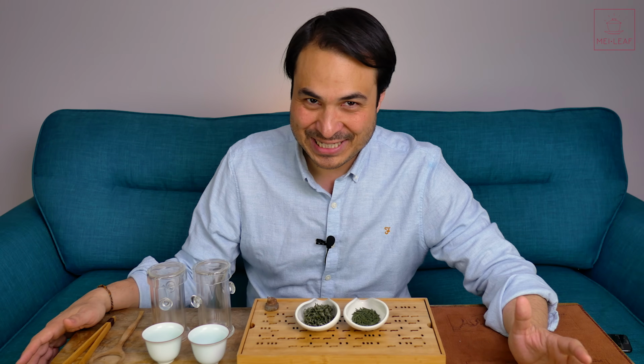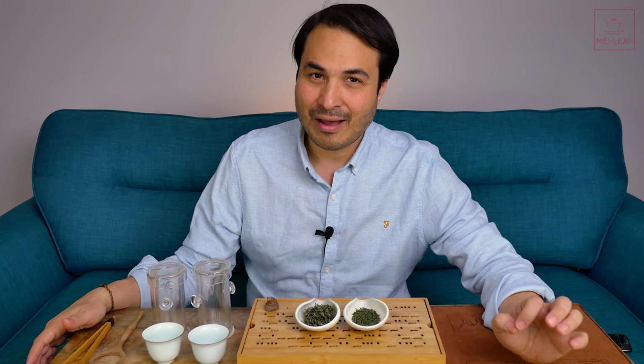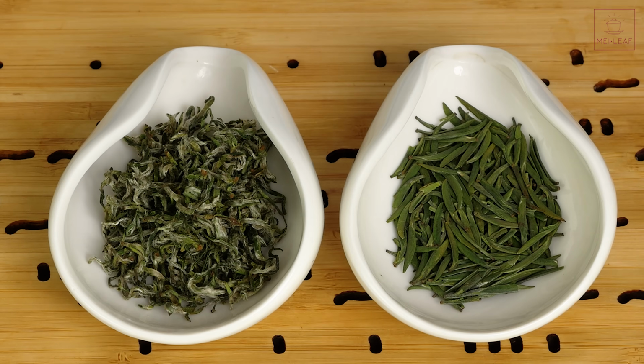Pluck 2021 spring green teas from Sichuan province. These are very, very highly desirable. It's the first plucking of the year.